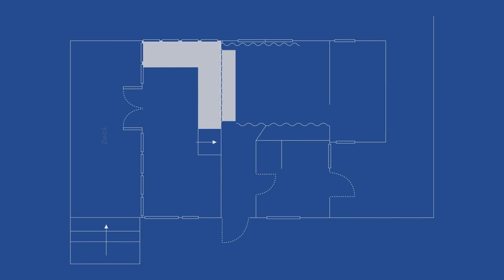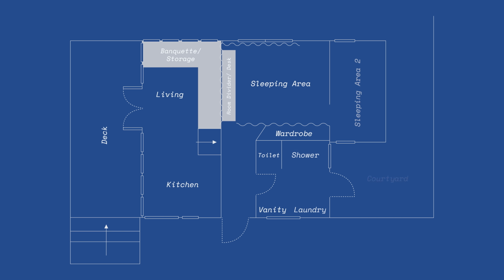The floor plan is based on a simple rectangular shape with minimal separation of rooms. Instead, we have zones which are divided by height and soft visual barriers to create privacy. Each zone has a specific function and character so that you can experience the house in different ways throughout the day.